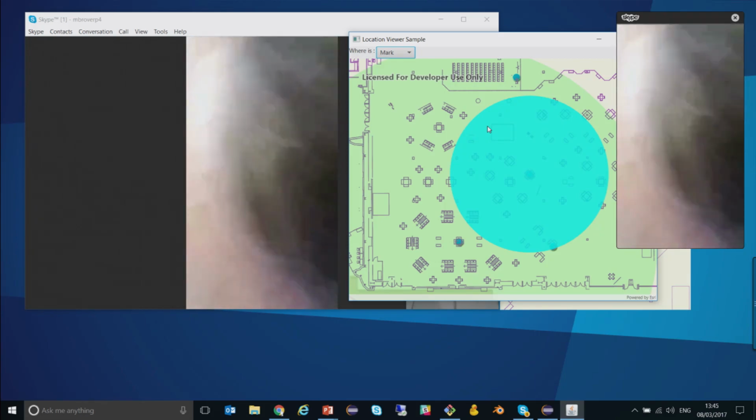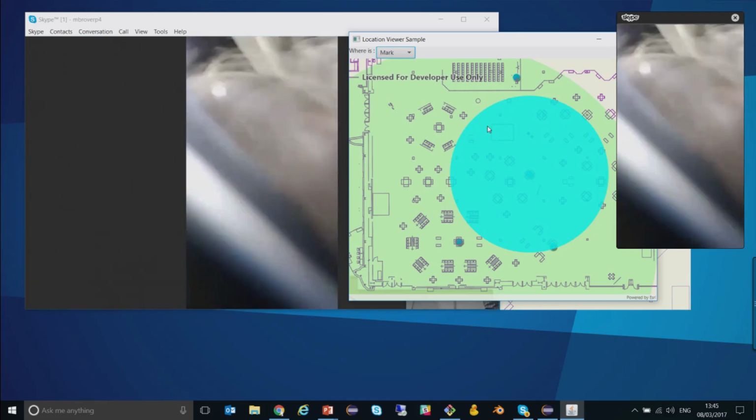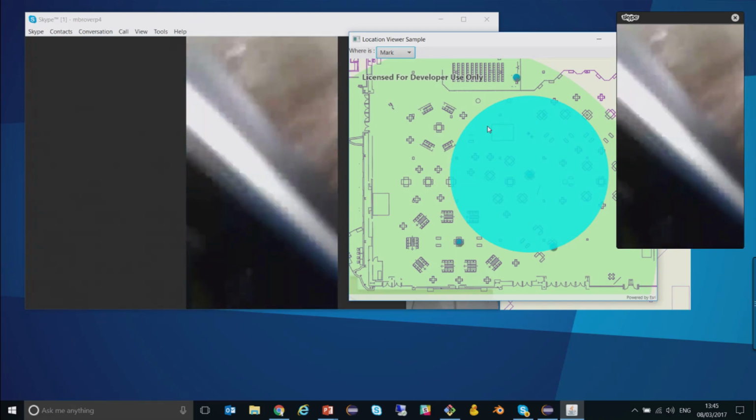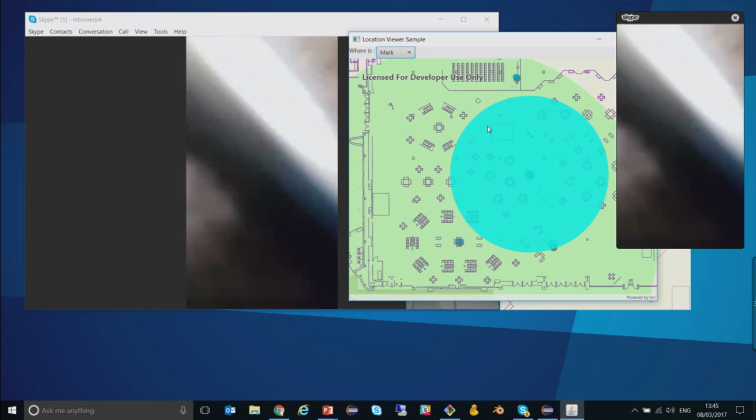Now what I'm doing here is the Raspberry Pis are pinging the telephones every 15 seconds, and the map is reading the feature service every 5 seconds.